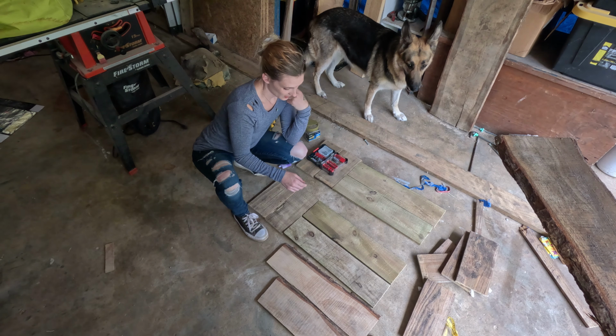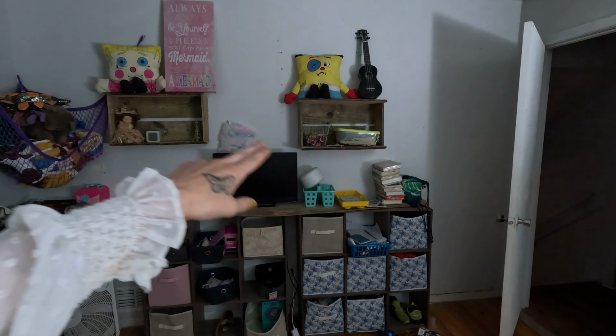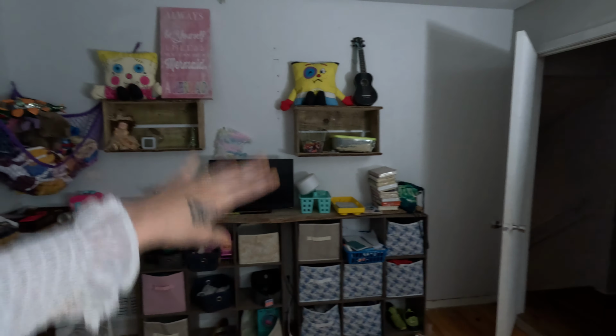All I did was sand it. I didn't seal it or anything. I was just kind of seeing how it would look in here. And this is what we're working with for the kids. I'm going to be making more of these and kind of doing a Mod Podge thing, covering this entire wall with shelves like that. I think it looks pretty cool.